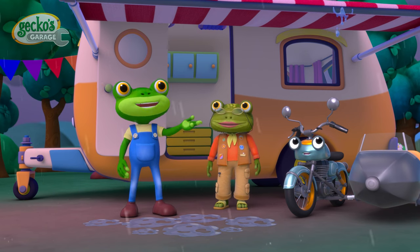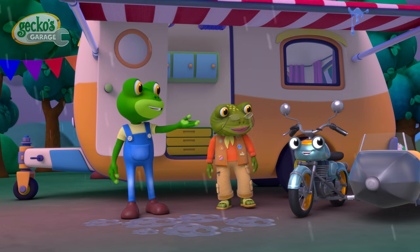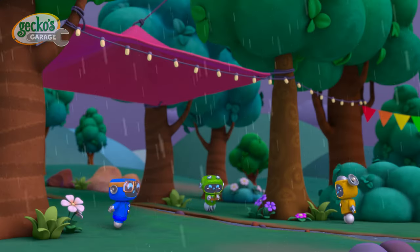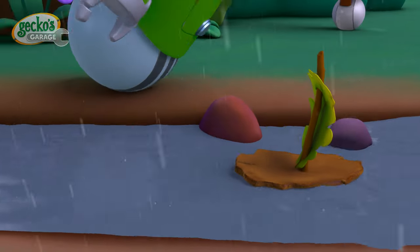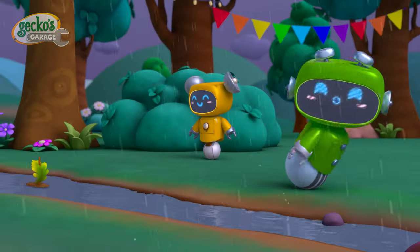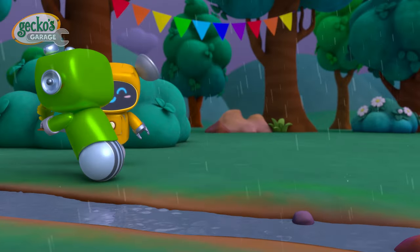It's been raining all day. But we don't mind. The mechanicals love the rain. Oh, Green has even made a little boat. She's having so much fun. Oh, go, go, Green.